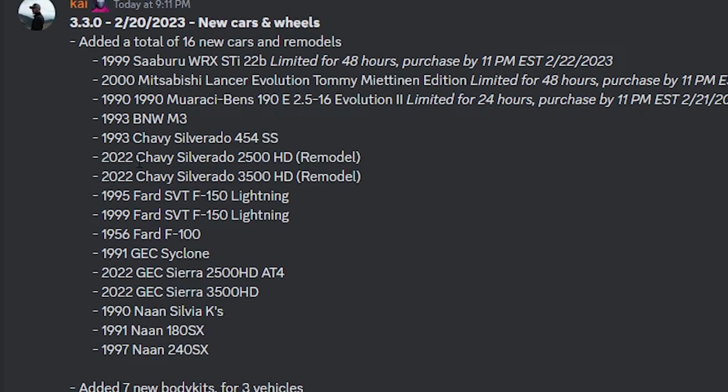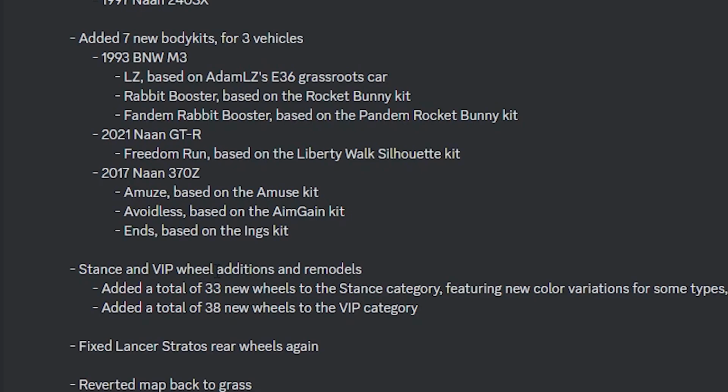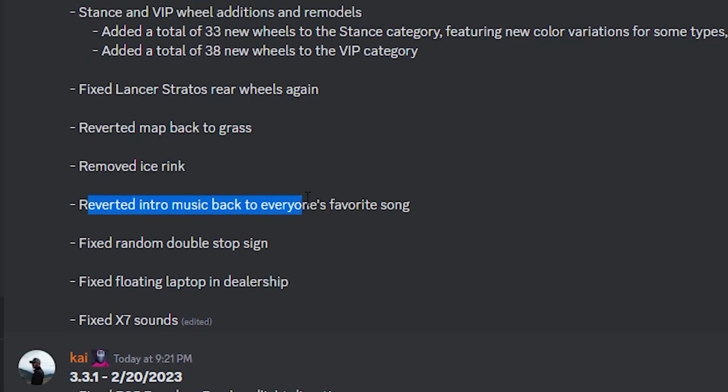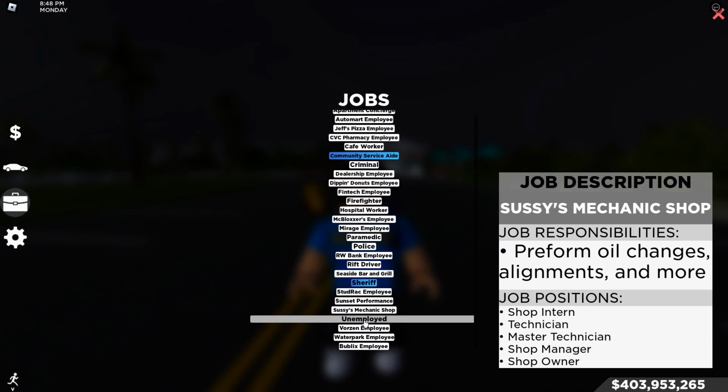We do have two remodels, including the Chevy Silverado 250 HD and the 350 HD. They did add a total of 7 new body kits for 3 vehicles, and these vehicles are the 1993 BMW M3, the 2021 NAN GTR, and the 2017 NAN 370Z. They added stance and VIP wheels, additionals, and remodels. They added a total of 33 new wheels to the stance category, and a total of 38 wheels to the VIP category. And then, like I did say, they reverted the map back to grass, they removed the ice rink, and they reverted the intro back to everyone's favorite song. They also did some random other bug fixes. That's pretty much it, so let's head down to the dealership.